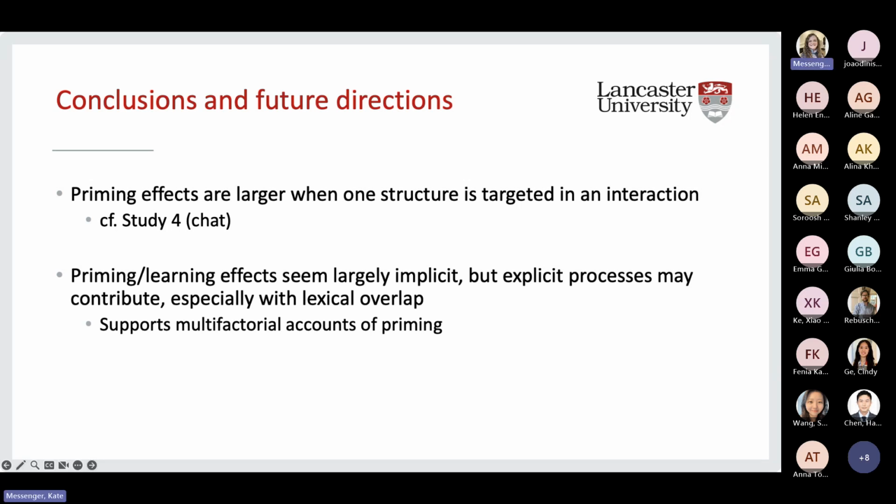This is quite a wild gloss, but largely our effects seem to be implicit. So speakers are generally not conscious of the manipulations. We see these lasting effects, which we don't think are related to people remembering the task. But different factors of the results at least support a multifactorial account of priming, whereby in certain contexts, for example, with lexical overlap, explicit processes might contribute to that priming effect. And in terms of sort of L2 learners, more conscious motivations for using structures, there's some evidence for that in some other studies as well.